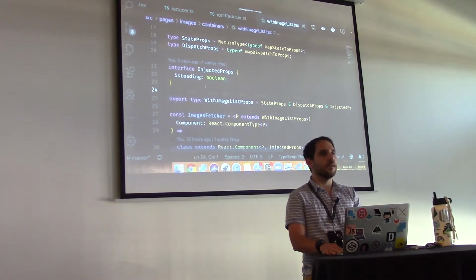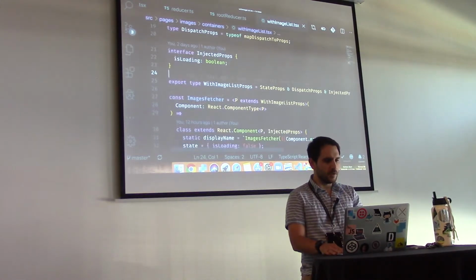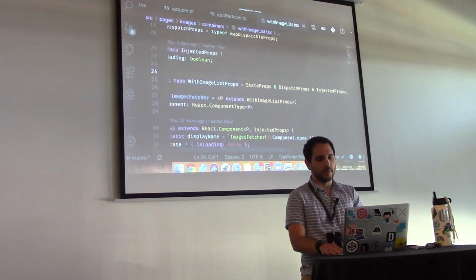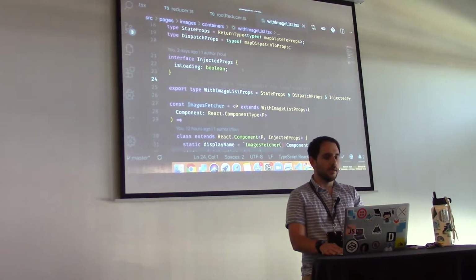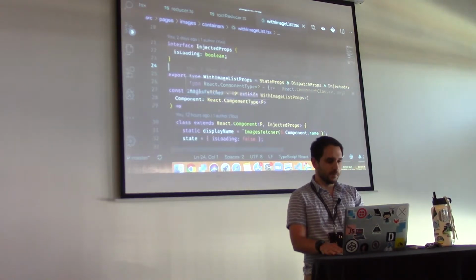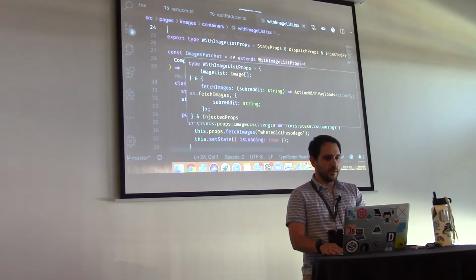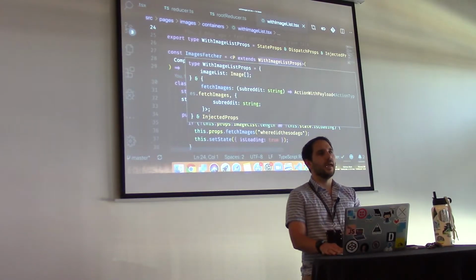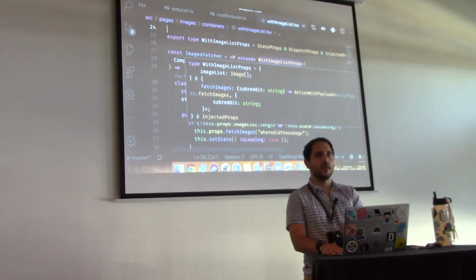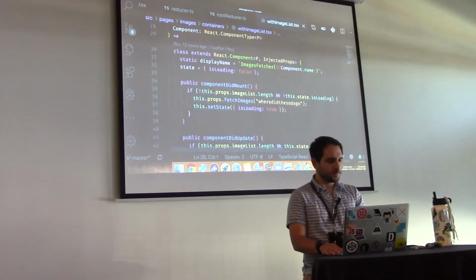So this is the is loading that's going to be a new prop that's given to the component that you're wrapping. So with image list props also includes that injected prop so that the list component will know that we have this is loading prop as well. So the fetcher, we just extend those with image list props, and what that's doing is it's saying, hey, anything that's going to use this fetcher has to know that it has these props before it uses this. That way we don't have a mistake there with typing.